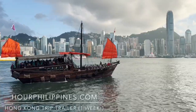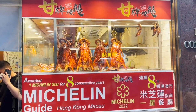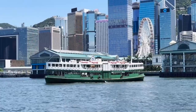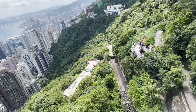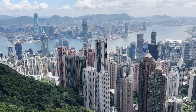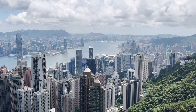Join us on our trailer for our 1 week Hong Kong trip where we visit top attractions including Hong Kong Disneyland, the Peak Tram, Sky Terrace 428, the highest viewing platform in Hong Kong, board the Star Ferry from Kowloon to Hong Kong, check out the latest malls and outlet shopping, and of course, dine at Michelin Star restaurants in search of the best roasted goose and other foodie adventures. With its amazing skylines, breathtaking harbor, numerous tourist attractions, and vibrant food culture, Hong Kong is one of the most sought-after destinations. Welcome to Hong Kong.